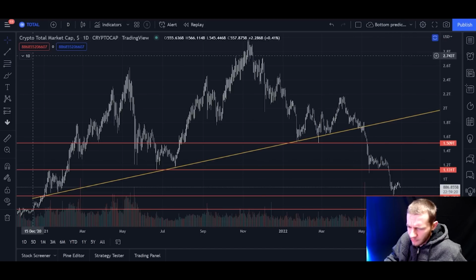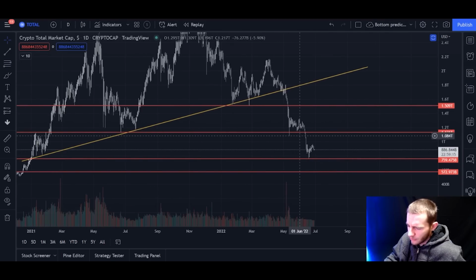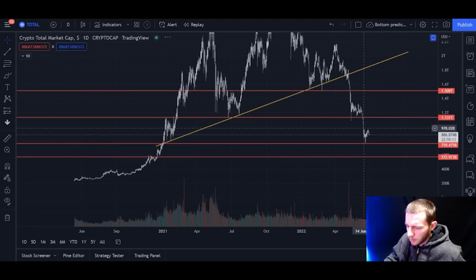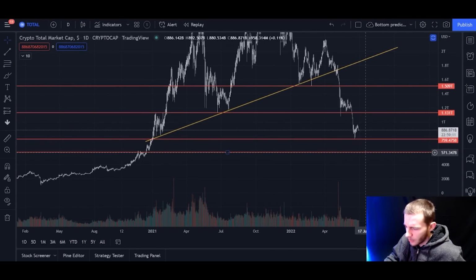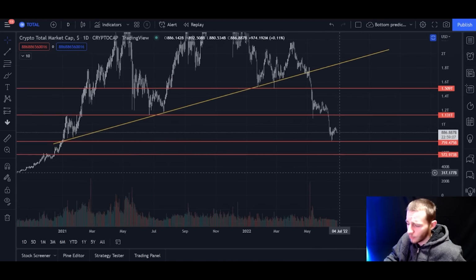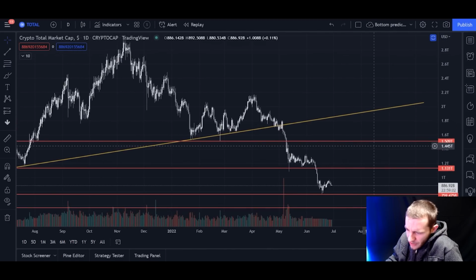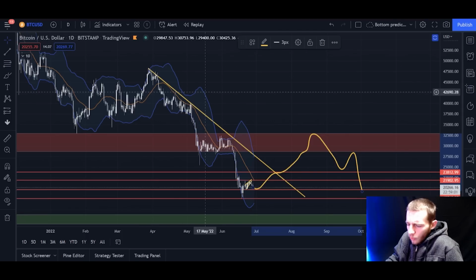As for the total cryptocurrency market cap, just trending as usual, it broke down from a major macro line and is trending downwards massively, probably going to end up at a bear market bottom of around $572 billion, right? That's what we're looking at. But again, macro predictions are a little bit iffy right now. We need more confirmation. It's like trying to call the top months in advance.